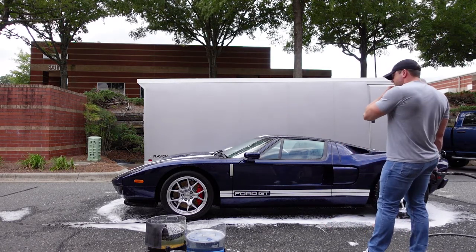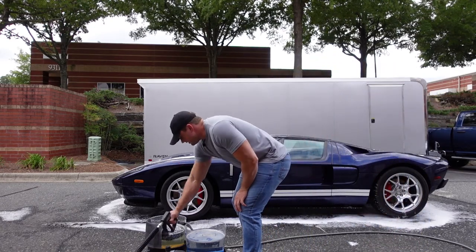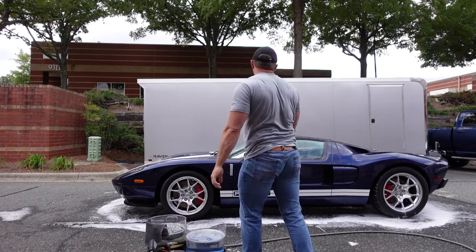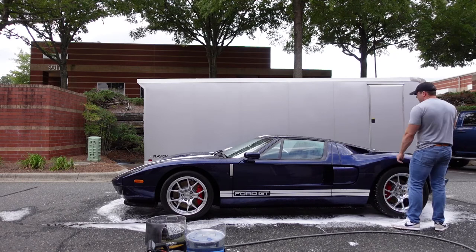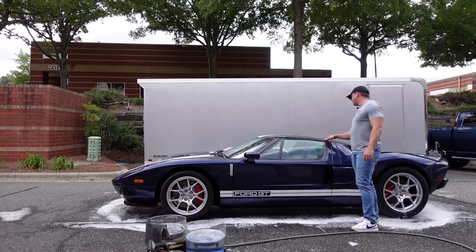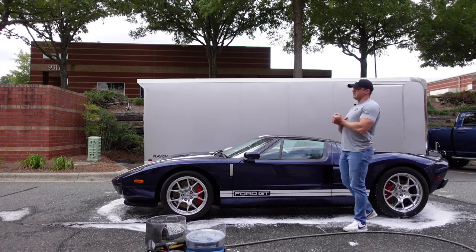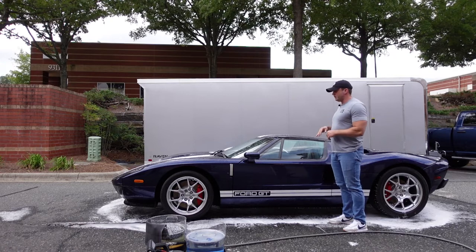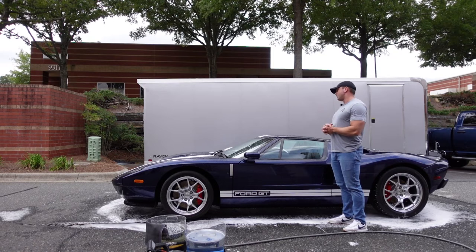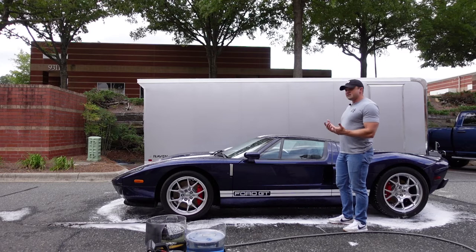So yeah, now that it's foamed down, generally what I do at this point is I just assess the paint. If it's super dirty, I'll wash it first, but this is actually pretty clean. So I'm gonna go ahead and do my purify step now. The reason is honestly for efficiency. I could wash it first and then do purify and then wash it again to get the purify off, but there's really no visible dirt. This car really just had dust on it.